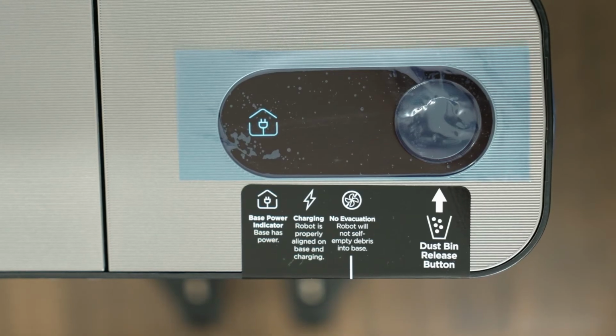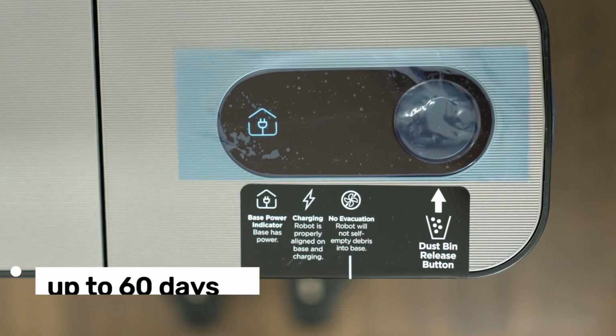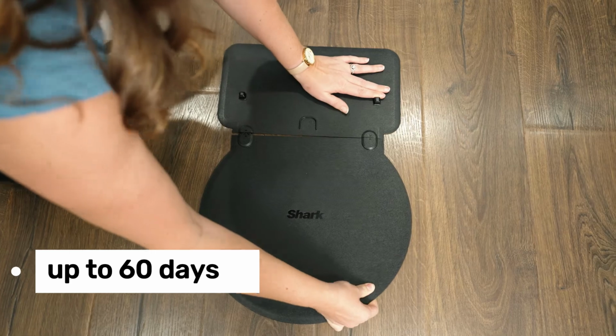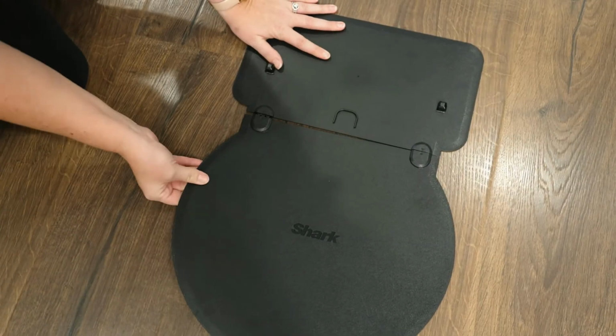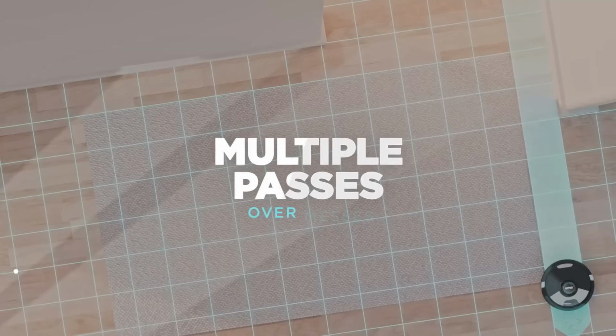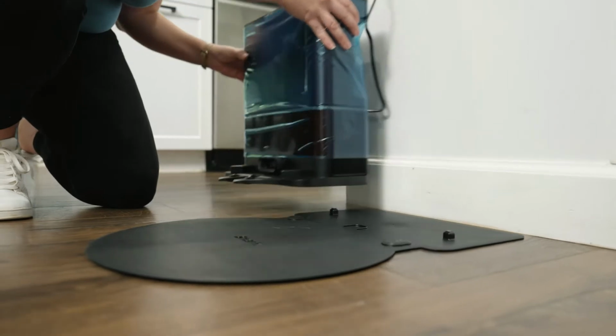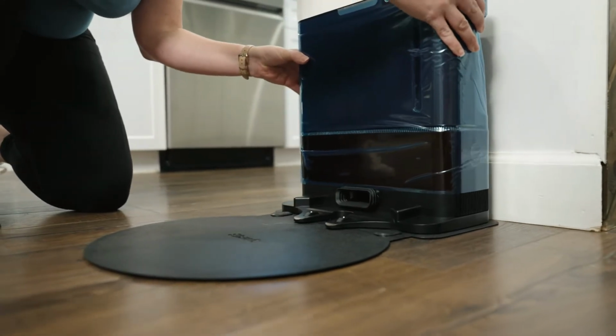The enhanced suction capabilities and the ability to auto-empty the bin are real game changers. Imagine not having to empty the dustbin for up to 60 days. Yes, you heard that right, 60 days of debris storage. One unique feature that sets the Matrix Plus apart from other robot vacuums is its matrix cleaning function. This ensures that the robot cleans in one direction and in straight lines, making sure no spot is missed.